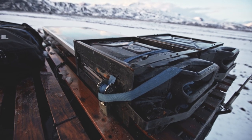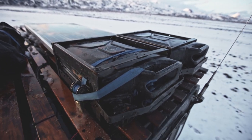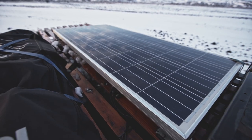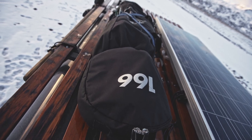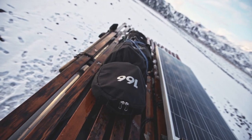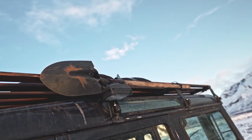So we got some extra fuel in these jerry cans up here. Then I have a solar panel, which is hooked up to a secondary battery system, and a snowboard that's on there right now. And then on the side, I have this shovel.